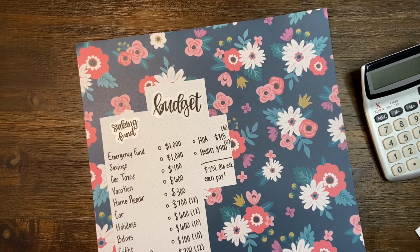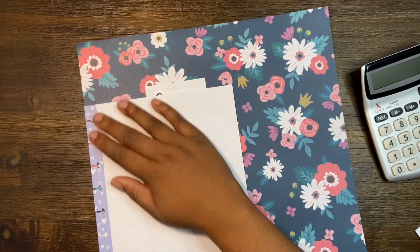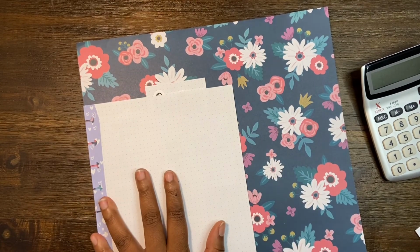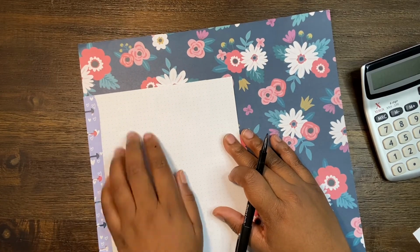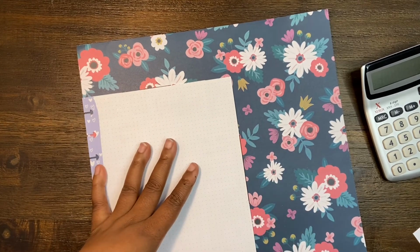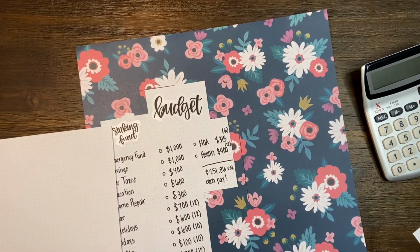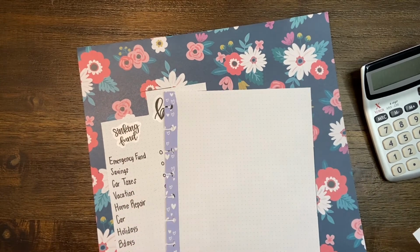Once we've got that done, I'm gonna place a normal classic Happy Planner page on top, just so that I know exactly where to cut it so that it fits into my planner and aligns with all the other pages. I'm gonna be right back, guys. I'm gonna cut that out and come back.